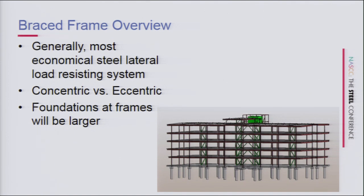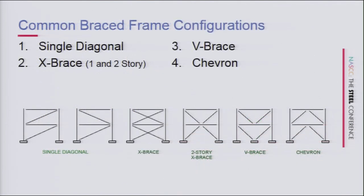You kind of have the freedom to do what you wish and make things work around architectural features. So some of the common braced frame layouts that you see, I've got little pretty pictures here. The first one is the single diagonal. You can do them all in the same direction. Have them where you can do that type of system, I guess like a K with a floor in the middle. Have an X brace, a two-story X brace system, a V brace, and a Chevron. So I'm briefly going to go over each of these with just my thoughts on both the advantages, disadvantages.